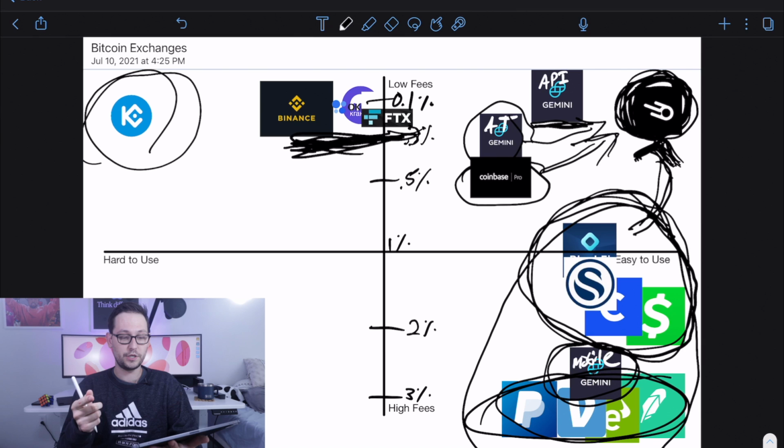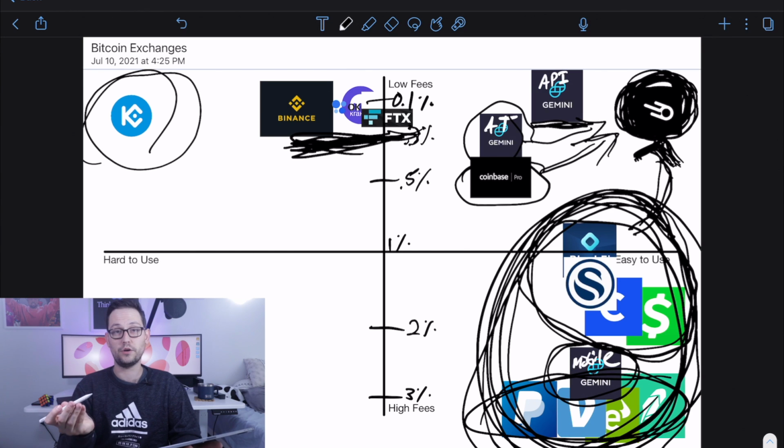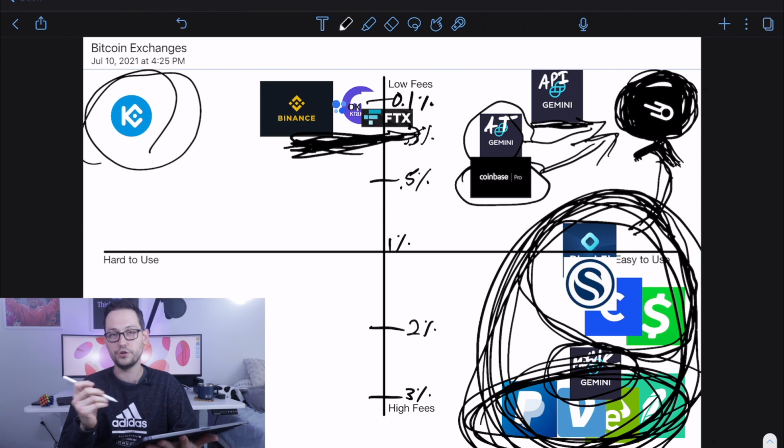Like the video if you learned something. This was really fun to put together. It really solidified for me how good Strike is as an exchange and how garbage all of these other ones down here are. There's really no reason to be paying over 1% in fees for your Bitcoin at this point in 2021. And there's definitely no reason to be using PayPal, Venmo, eToro, or Robinhood, where you can't even withdraw your coins.